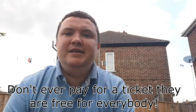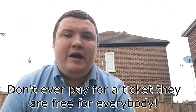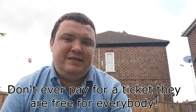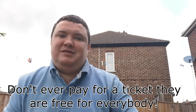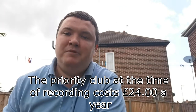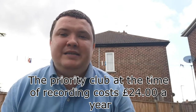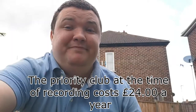If you do want to guarantee yourself them tickets, you need to go on the Applause Priority Club, where you can get yourself a membership and you can guarantee yourself some tickets. I've never done it personally, so I cannot say whether it's a good thing or a bad thing. I have used priority tickets in the past when I went to Britain's Got Talent, but that went through their club. So it is entirely up to you, but do not buy any tickets online. They are free, so use it wisely.